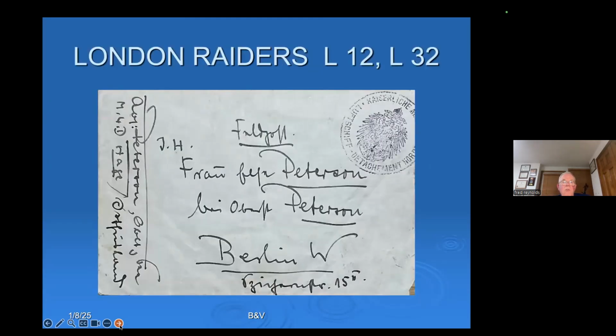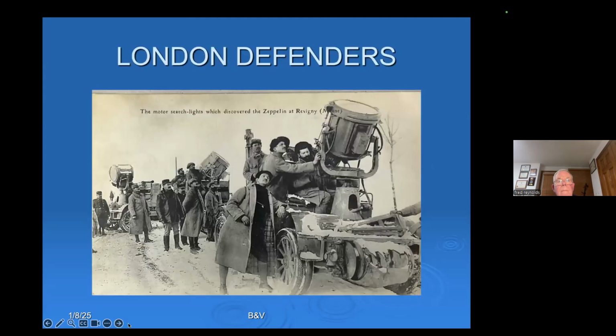You can collect the London Raiders. So here's a letter from the commander of L32, I believe it is. This is Peterson. This is from Peterson to his wife, who's living in Berlin. Now, this one doesn't have a commando cancel, but it's got the supporting troop cancel. This is a much larger one. This is a large format envelope also. These are very attractive in exhibits because you usually have such pretty writing.